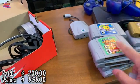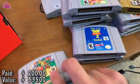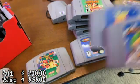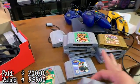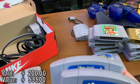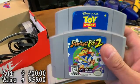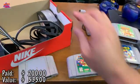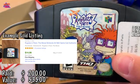I might sell one or two other games. I thought about selling Toy Story 2 because I really don't need that one. If I sold the 64 and these two games, I'm gonna have about $180 and add everything else to the collection for basically free. So for now, that's my thought, is to sell these two games, but we'll see if that happens. Next game is Rugrats in Paris, the movie.